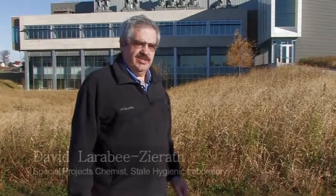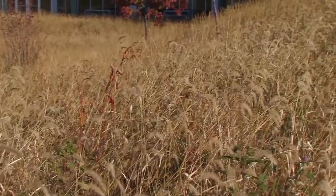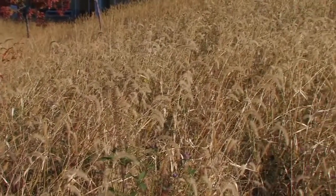One of the really nice aspects of tallgrass prairies is, unlike your lawn, you don't have to water this, you don't have to fertilize it. Your normal lawn will send down roots about 4 inches, and when it runs out of water in that 4 inches, it starts to dry up. A prairie will send down roots 10, 20 feet, and when it runs out of water in 10, 20 feet, then it starts to dry up, but it's never going to run out of water in 10 or 20 feet. So there's very low maintenance.